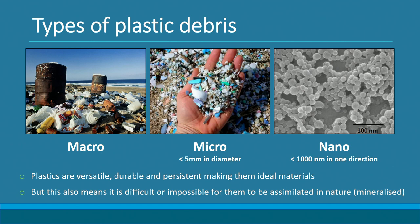So once they're in there, the environmental conditions subsea are such that it's very difficult for degradation to happen, and we don't yet understand whether they can be assimilated back into nature or mineralized. And by that we mean whether they would break down enough to return to their constituent elements and therefore not be able to cause harm anymore.